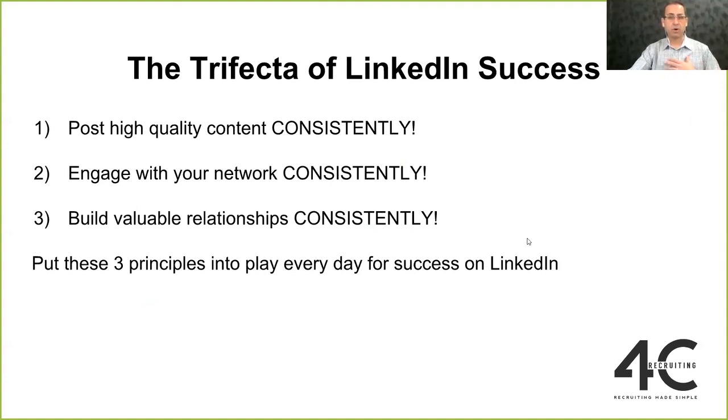If you know my concept, my idea around jabbing, which is where we're actually being intentional about building value in relationships, this is such a key component to the wins that you're going to have on LinkedIn. And then we're going to put these 3 principles into play every day for success. Okay? So hopefully you found some value in this. I want to keep this short and brief and to the point. Activate on this. Be an activator. This is going to take you an hour to activate on it.